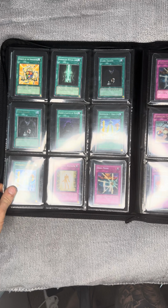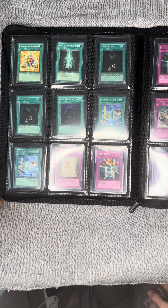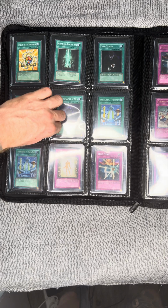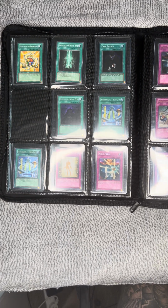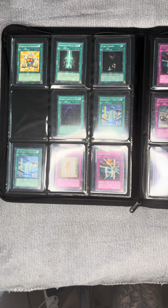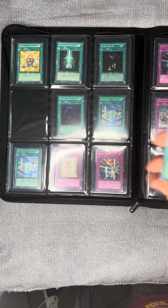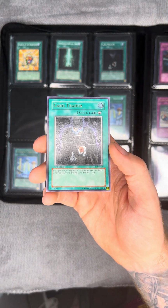As we move on to the next page, Advanced Ritual Art, Emblem of the Awakening, Card Trader ulti. Again, all these cards were picked up through international eBay, just for supply shortages in Australia, couldn't find any. Skyscraper 2, Hero City, Ultimate Rare, rather the original Skyscraper, but anyway. Card Trader's a very nice looking one too. Very nice ulti.